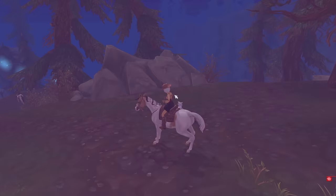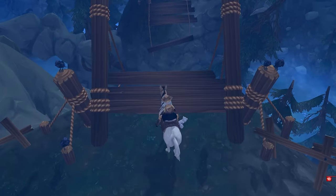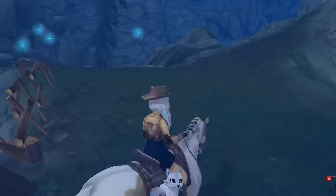Ooh, stay away from that one. Oh, it bit my horse again. Oh, there's a whole bunch of them down here. There's a broken bridge. Careful. Don't try to cross. Look at the ravens. Wow.